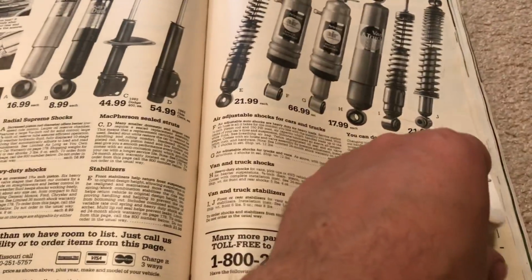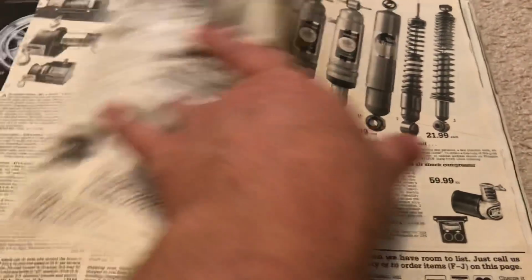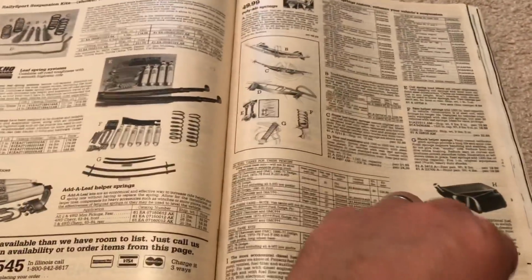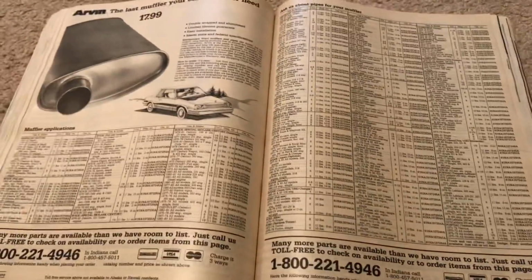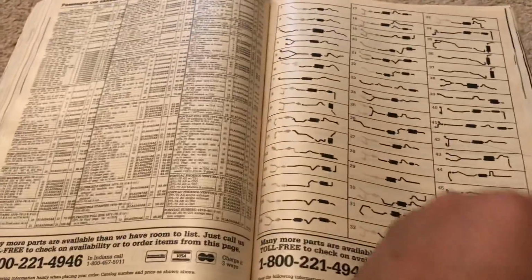Spark plugs. And well, these are shocks. I saw spark plugs. Well, these are shocks too. Don't ignore me. From a distance they look like spark plugs. Mufflers. No, I'm not an idiot. I know how to work on cars.